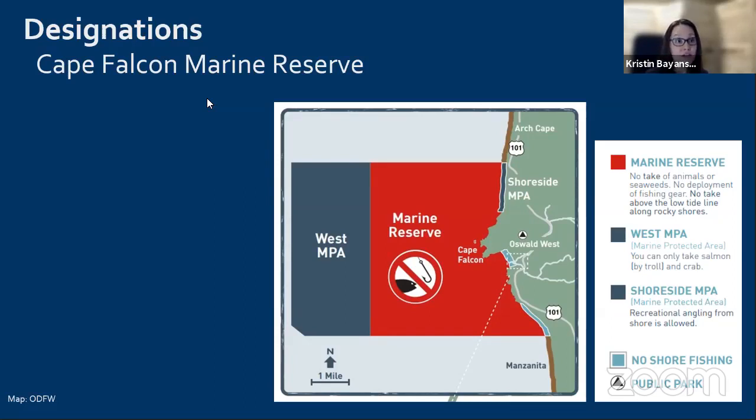We have a western marine protected area as well, and it is near the edge of our 3 nautical mile line out into the ocean. All reserves go out 3 nautical miles into the ocean. In our western reserve, in that space, you can take salmon, and also you can do crab by trolling. Most of the habitat that we have is soft bottom, so it's ripe for these types of critters to live in.